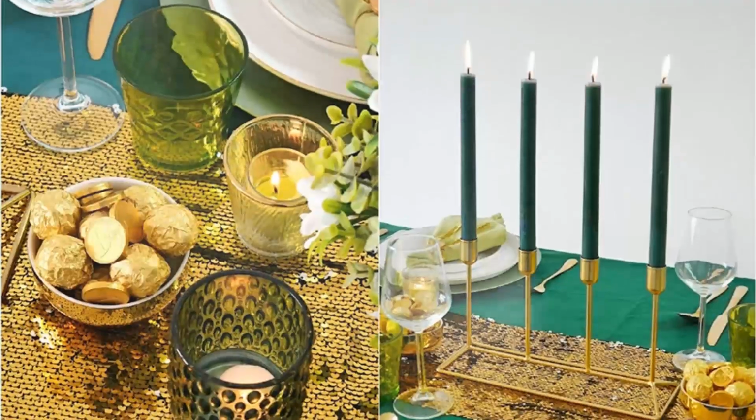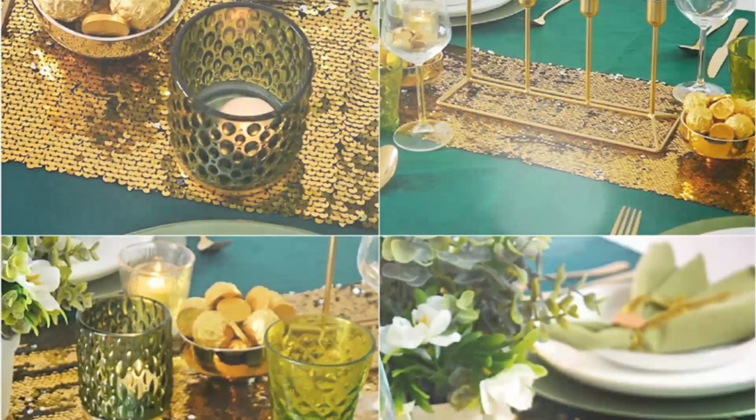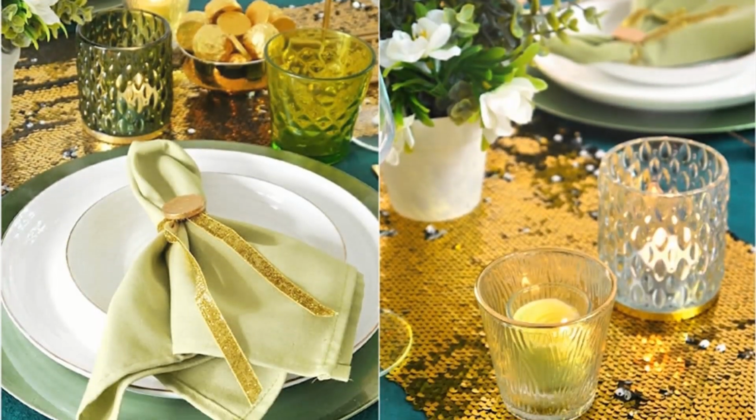Today I'm going to share some easy ideas for styling a gorgeous St. Patrick's Day tablescape. Well, St. Patrick's Day is coming up and I could not pass up the opportunity of styling a pretty table with greens and golds and lots of sparkle. You guys know how much I love a little bit of bling, and this table turned out super pretty, but it was also really easy to pull off.